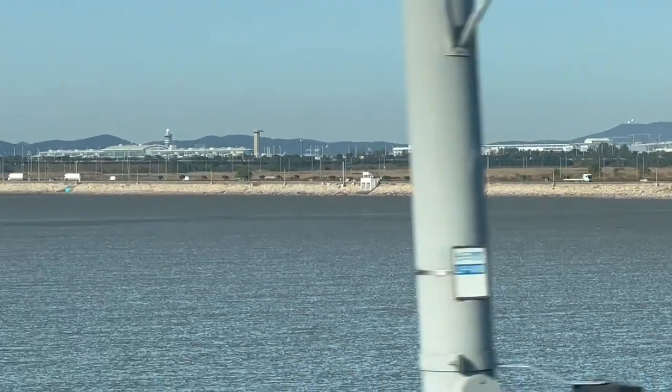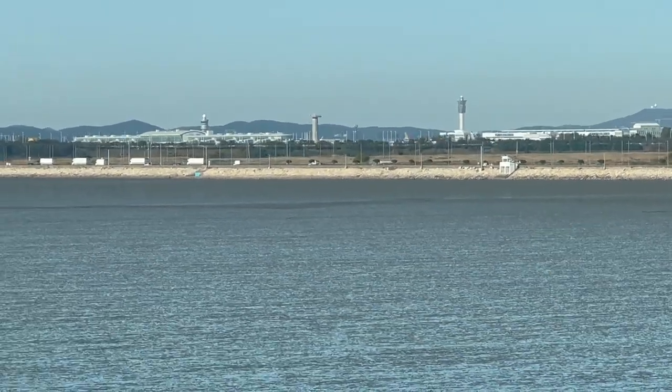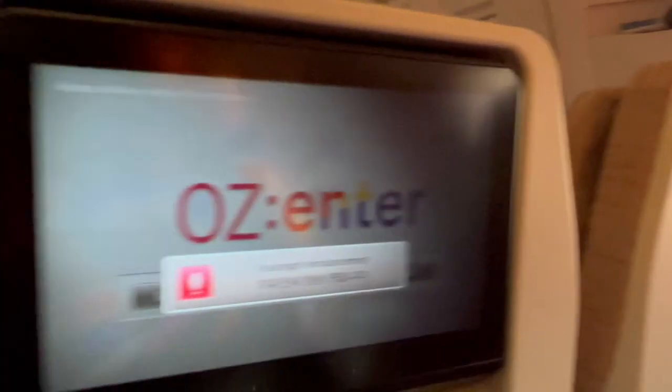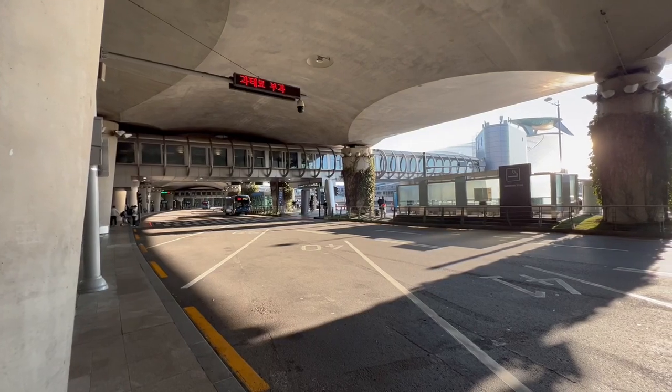Ladies and gentlemen, welcome to Seoul Incheon International Airport. Please remain seated until the seatbelt sign is off. When opening your overhead, be careful of bags and people out.